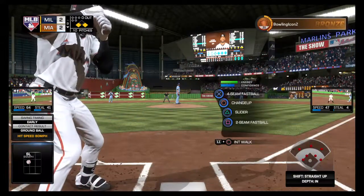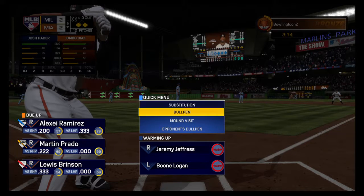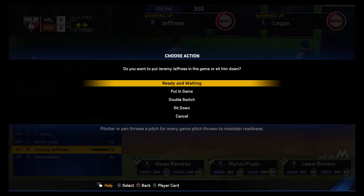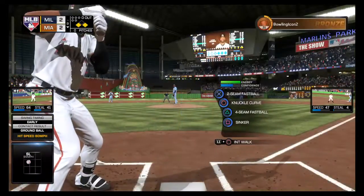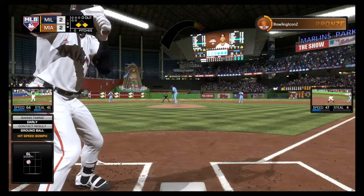Up next for the Marlins. Here's the shortstop, Alexi Ramirez. And he has a great opportunity to win it here. Winning run at third base, nobody out. Jeremy Jeffress comes on now in an awfully difficult situation as there are 2 on here with nobody out.